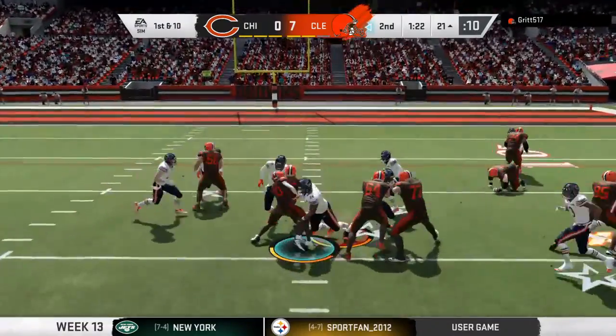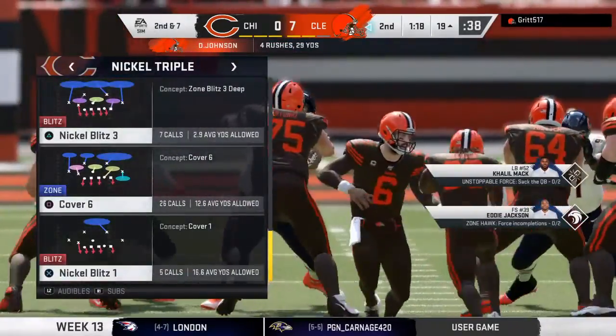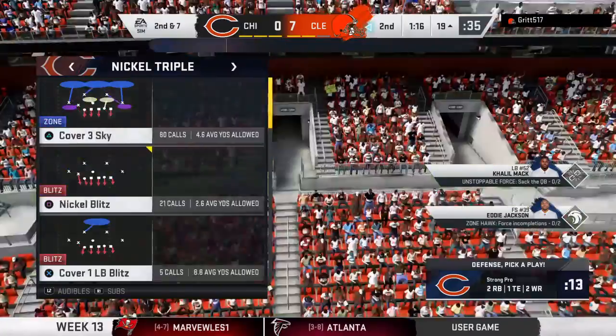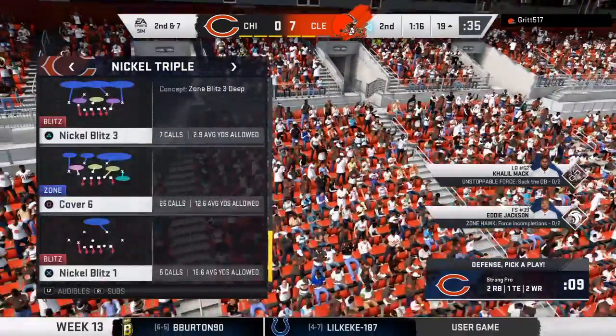The first down carry here for Johnson, and he's taken down after a gain of 3 as they move it from the 22 to the 19. Good job there keeping him to a short gain. Of course, he's coming off a really terrific performance, reigning NFC Defensive Player of the Week.